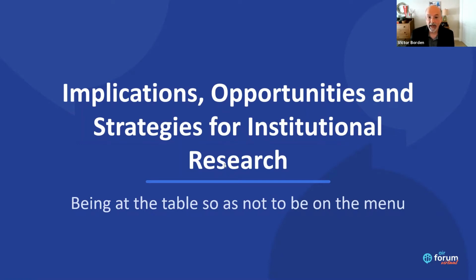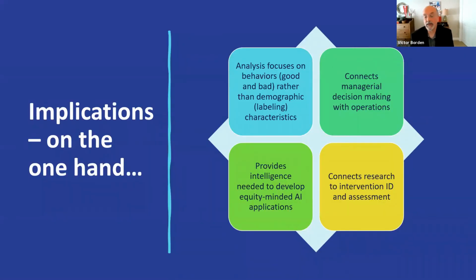So I'd like to focus my time on some of the implications of this for institutional research. Early in the experience of working with Ben and Etienne, I had come to several new understandings that challenged my way of thinking from an IR perspective, and I've been doing that for about 30 years now. There are a lot of interesting learnings that are going to affect the way we work as institutional researchers. For one, when we use behavioral data, we get completely new types of insights.